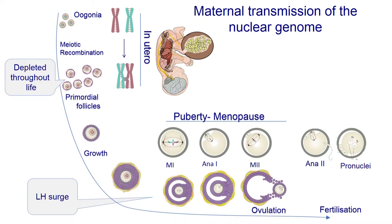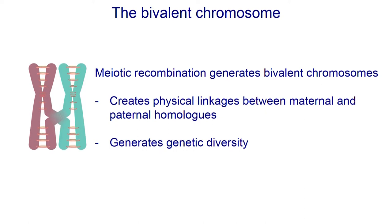So in the vast majority of organisms and in all mammals, we need to make this bivalent chromosome. We need to find a way of linking these two homologs in order for them to segregate properly during the first meiotic division. So this meiotic recombination, which we're going to talk about a little bit more on the next slide, creates physical linkages between maternal and paternal homologs, and that's essential for their accurate segregation during the first meiotic division. And it also, of course, generates genetic diversity and gives us each our unique genetic makeup.